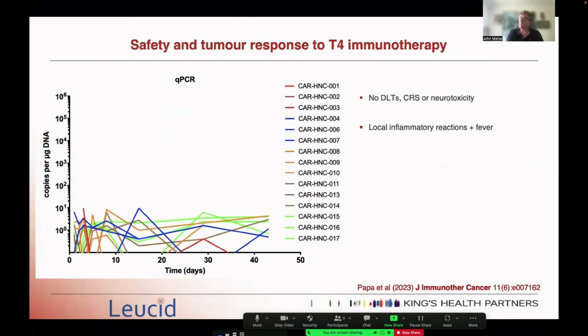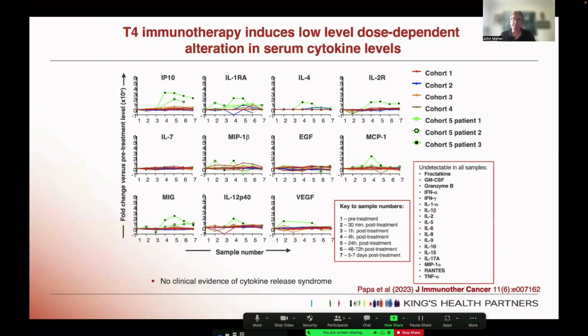Intratumoral T4 immunotherapy has proven to be very safe. We have not seen any dose-limiting toxicities, no cytokine release syndrome over and above pyrexia, and no evidence of neurotoxicity in any of these patients. The typical reaction that we see in these patients is a local inflammatory response within the target lesion, which becomes painful, inflamed, swollen, and the patients typically develop fever, which is generally gone within 24 hours. There was no evidence of on-target off-tumor toxicity in this trial, and the reason for that is summarized on the left of this slide. In other words, when you look by qPCR in the peripheral blood, you cannot find these CAR-T cells at meaningful levels in any patient at any time post-treatment.